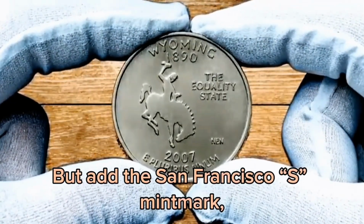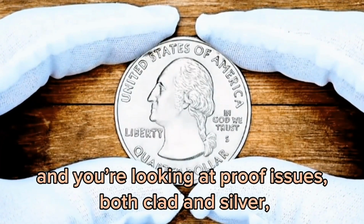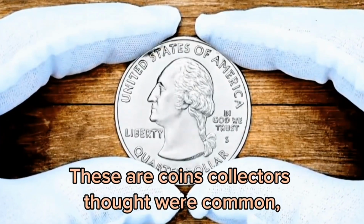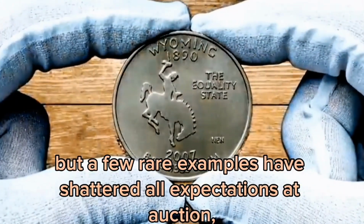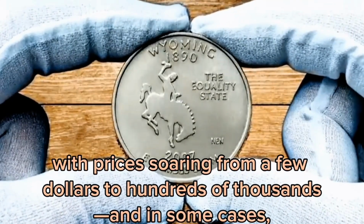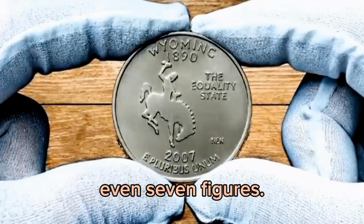But add the San Francisco S mint mark, and you're looking at proof issues, both clad and silver, struck with mirror-like surfaces and frosted designs. These are coins collectors thought were common. But a few rare examples have shattered all expectations at auction, with prices soaring from a few dollars to hundreds of thousands, and in some cases, even seven figures.